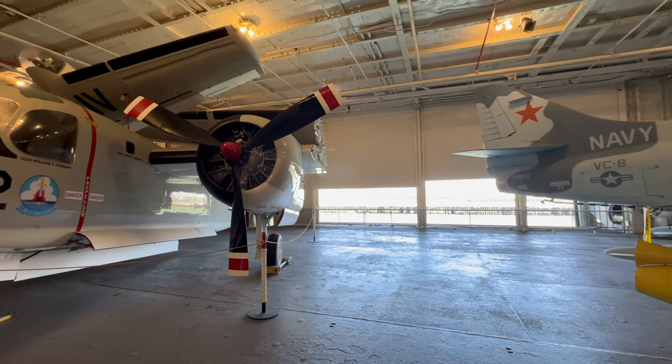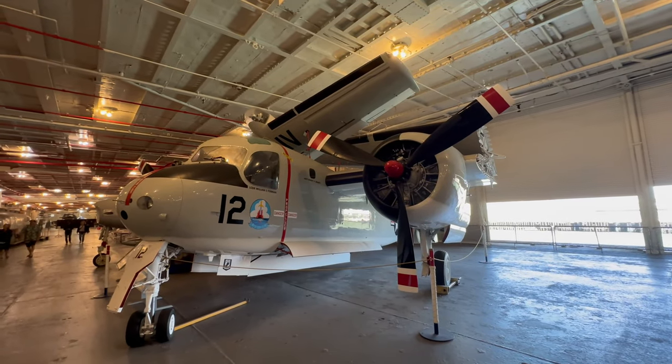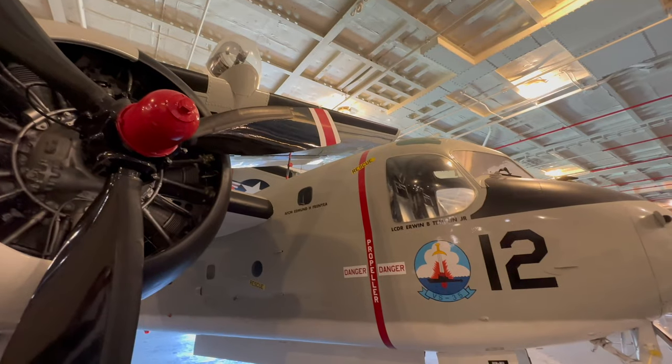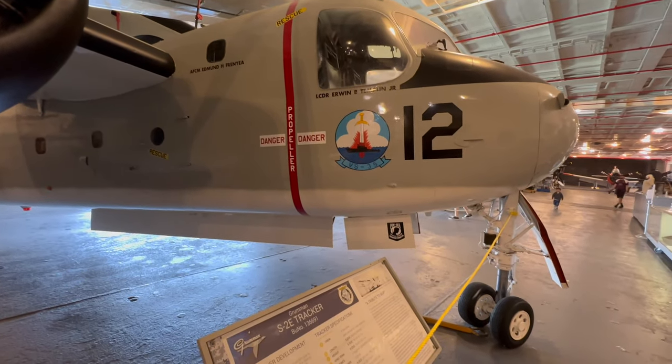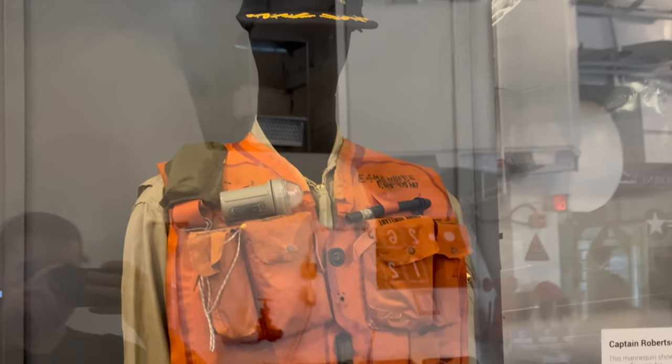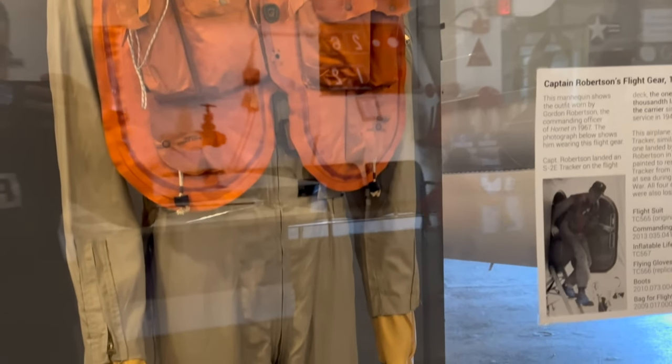This is the Grumman S2E Tracker, an anti-submarine warfare aircraft designed to hunt and track enemy submarines during the Cold War. It was the first aircraft to combine radar, sonar, and weapons in a single package, making it a valuable asset in naval operations.